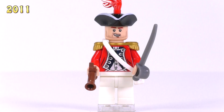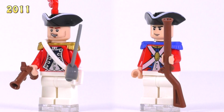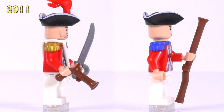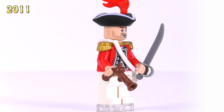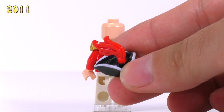We have King George's officer as well as King George's soldier, the soldier being exclusive to just this set. So you can see the red coats here have some pretty good details that make up the front of those torsos. The officer having a little bit of scruff and sort of reddish eyebrows, which I think is kind of funny. A nice gold mold that makes up his shoulder pieces, and a red feather that comes out of the hat. He's looking really complete.